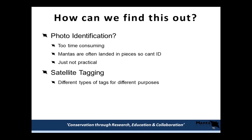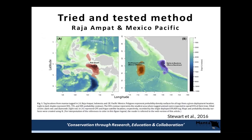Another option is satellite tagging. We can use satellite telemetry to track where these manta rays are going, find out how far they move in terms of habitat range and whether those overlap with other populations. We can also look at genetic and stable isotope analysis to look into longer scale migrations and movements. These are all tried and tested methods that have been used around the world in many different manta ray populations and also with other marine species, turtles and sharks and all sorts of different animals.